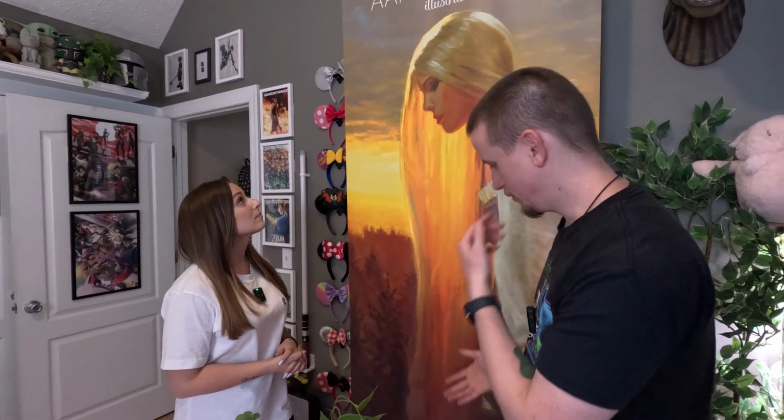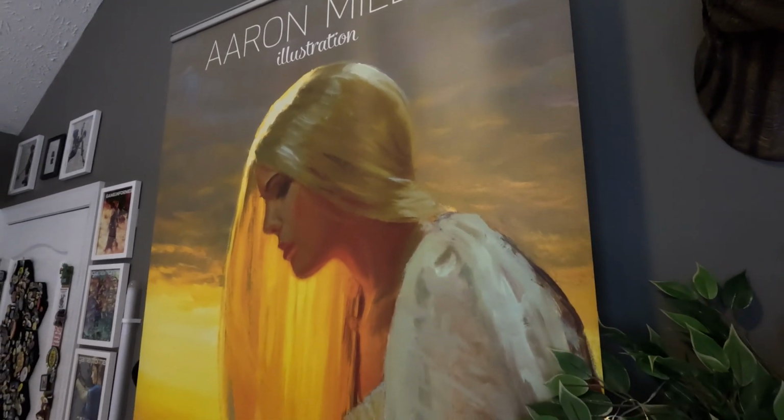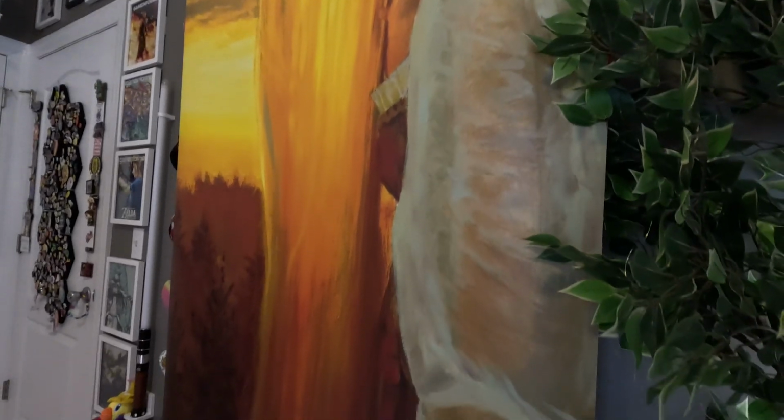So let's start with this. What are we looking at here? So we're looking at an 8-foot tall advertisement. This is from Aaron Miller. He's actually a Magic the Gathering illustrator and artist. He had this on display at MagicCon in Philadelphia a couple years ago, and my friend and I, his nickname is Bum, we were on this weird kick to just try to buy the display artwork from different artists, and I picked this one up, and he personally signed it for me down there at the bottom.